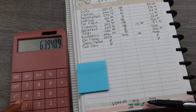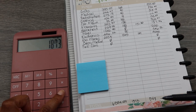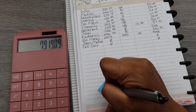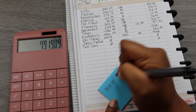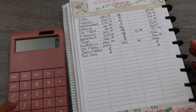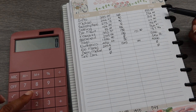6394.09 plus 1873 minus 348. And so that is 7919.09. All right, we're gonna write that down. All right, so that's the number to go for. It's always nerve-wracking adding numbers up while I'm recording.